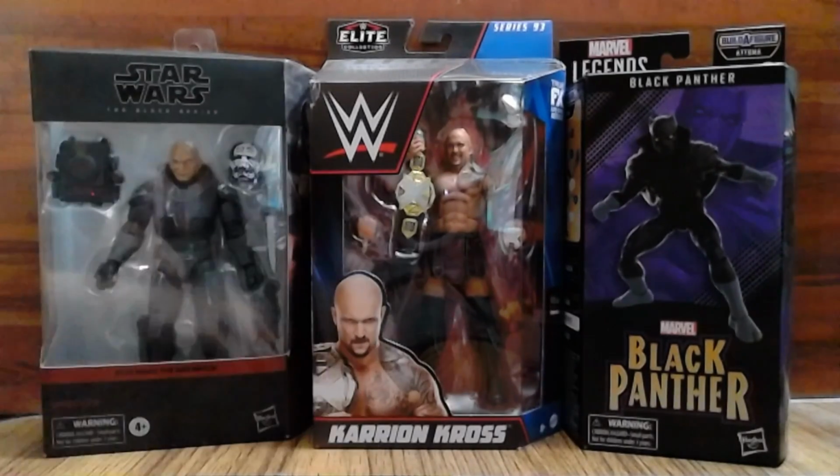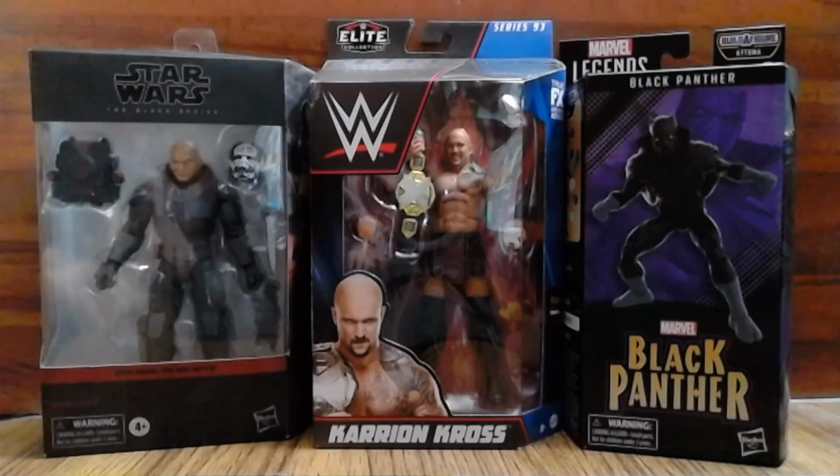So these are the three pickups I have for today. It's another small-ish one. It's another random batch of random things that I'm excited to open. So I hope to see you guys down the line when I do open these up. And yeah, hopefully we'll have some fun.